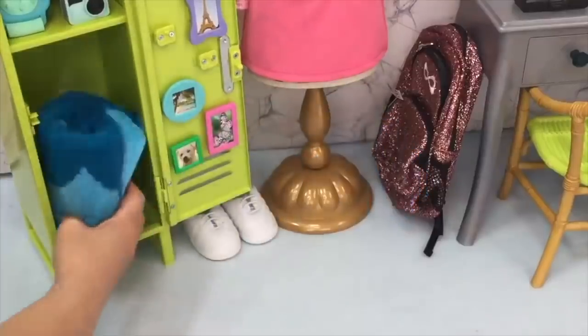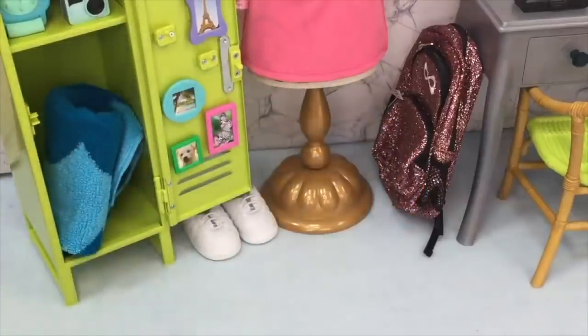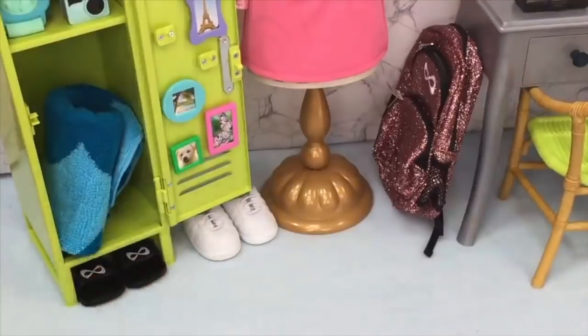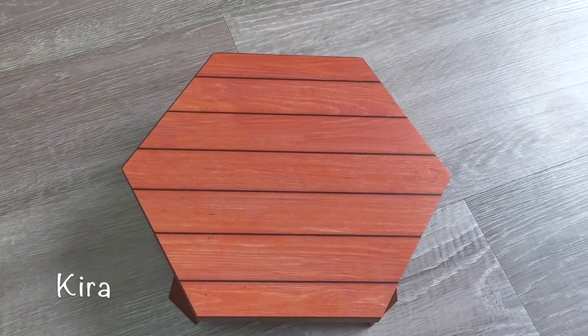And over by this middle compartment, we're just going to be placing down a beach towel. And as for the bottom compartment, we have a pair of cheer slides. So let's go ahead and style a table that will be featured in Kira's room. And let's go ahead and set up the last part of the room.